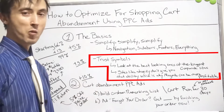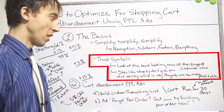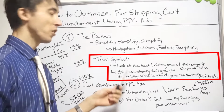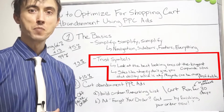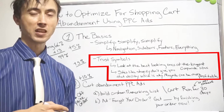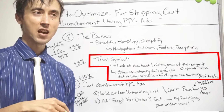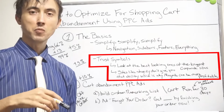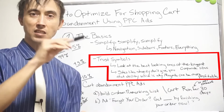Beyond that, the second thing on my list I wanted to mention before I get into the PPC cart abandonment campaigns that I specialize in here is the trust symbol. So one thing I recommend you do is go to the biggest guy in your industry. Go to their shopping cart and just see what kind of symbols they have there. Do they have a lock? Do they have credit card symbols? What you're looking for is the TRUSTe certification, SSL certification.